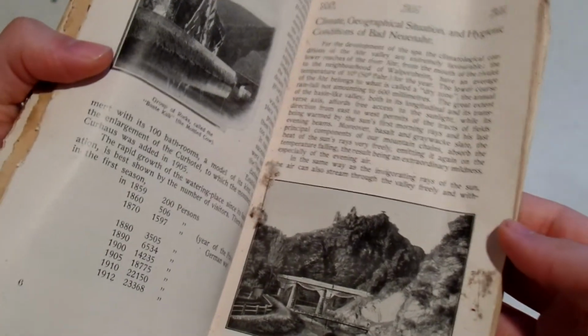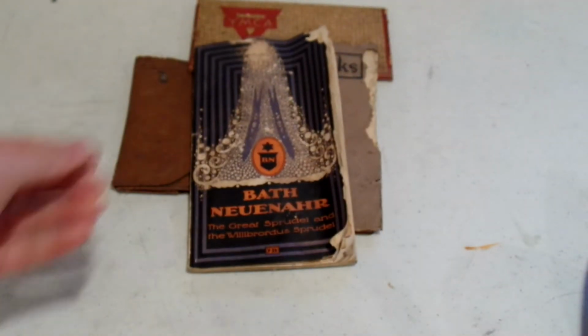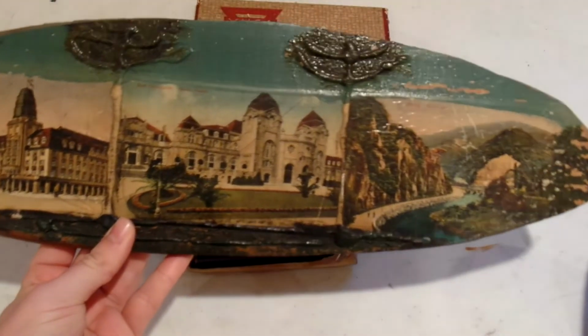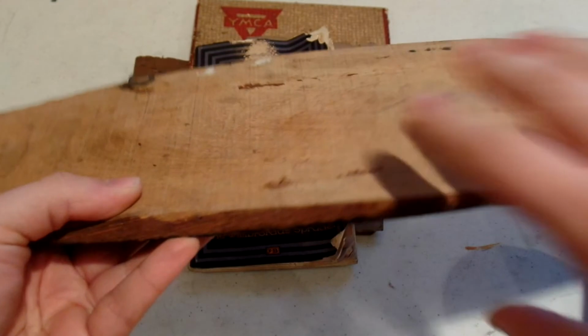There are some nice colored photos in there. It actually looks like a beautiful town. I'd like to go there someday. As you can see, it's still got some dust and things from being in that trunk. Also, as we were on our way out, I noticed hanging on the wall was this piece of wood. It's been painted, and if you look right there, Neuenahr. So this would have also been a souvenir. Whether this is actually from World War I or if he'd gone back later or gotten this, I don't really know, to be honest with you.